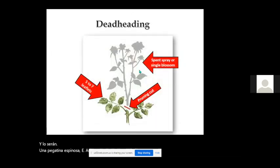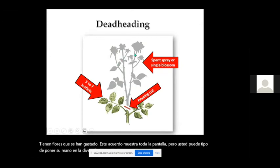So here's the secret of deadheading. You're going to have a spent single blossom or a whole spray of blossoms that have been spent. Now this, of course, shows a whole spray, but you can put your hand up in front of your eye and knock off this side of the spray, and this becomes kind of like a single blossom.